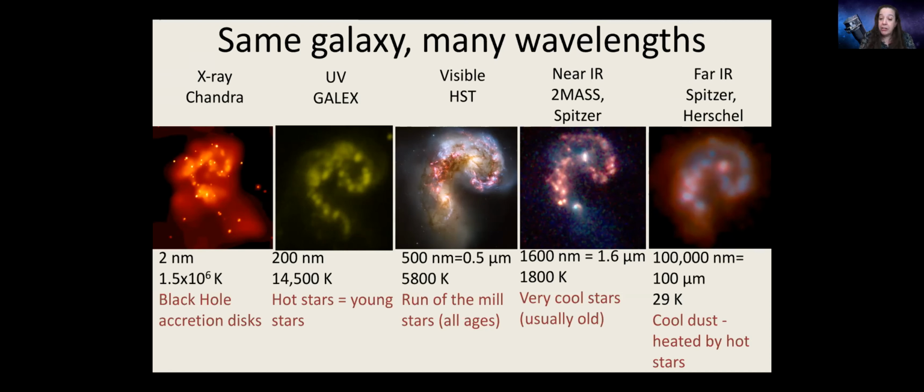In the near infrared, the wavelengths of light you're using are like 1,600 nanometers or 1.6 microns. You're looking at things that are maybe 2,000 Kelvin. These tend to be the very cool stars, which are usually the old stars. And then in the far infrared, the wavelengths of light are like 100,000 nanometers or 100 microns. You're looking at things that are typically 30 Kelvin. And that is typically the cool dust that is heated by the hot stars. So you're looking at very different physics, very different astrophysics, very different processes across all of these wavelengths.